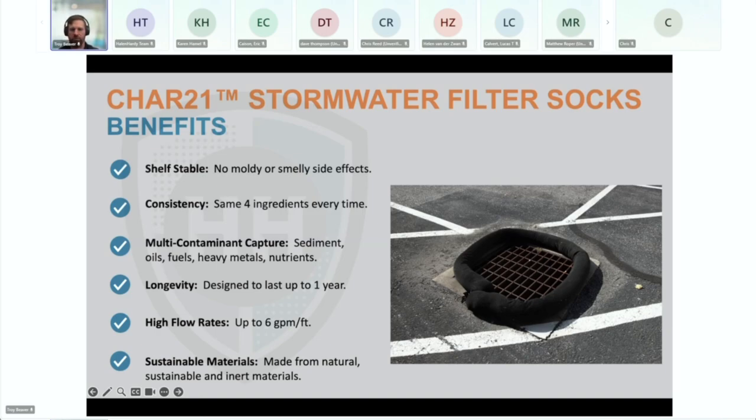through these socks. And then finally, we have sustainable and natural materials. The blend of media is made from natural, sustainable, inert, and some recycled materials.